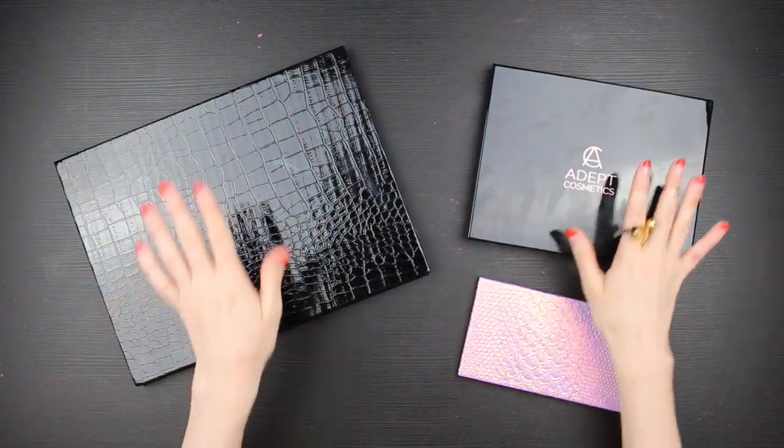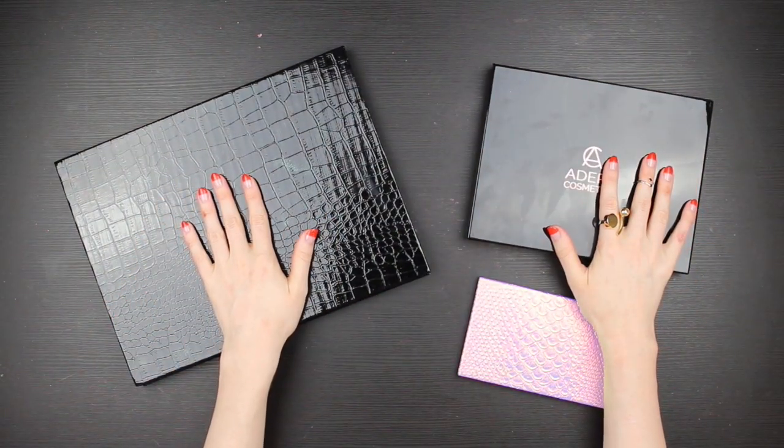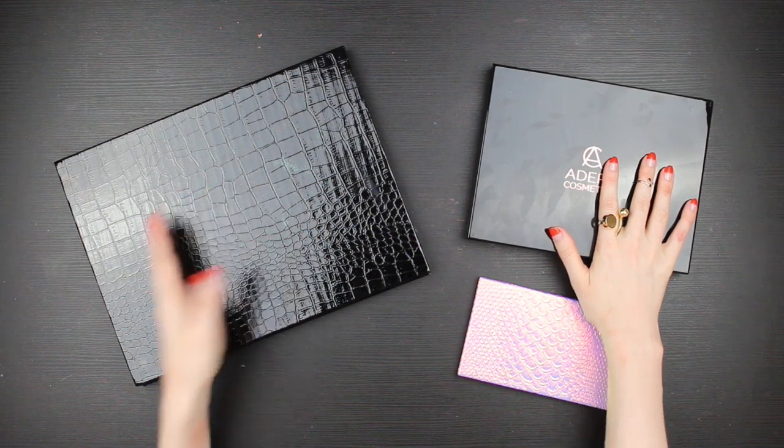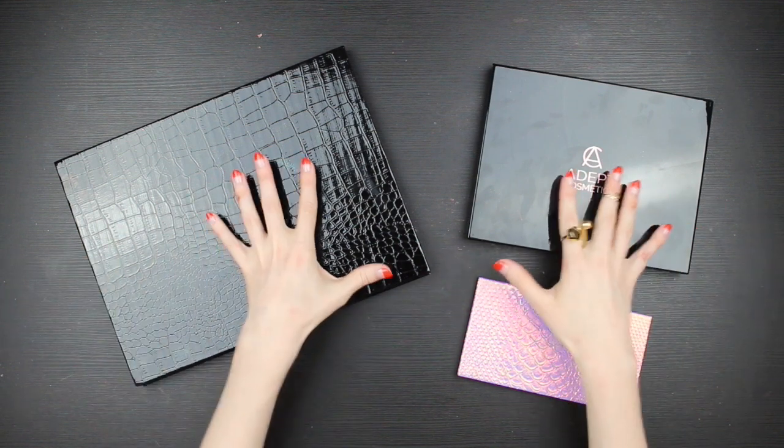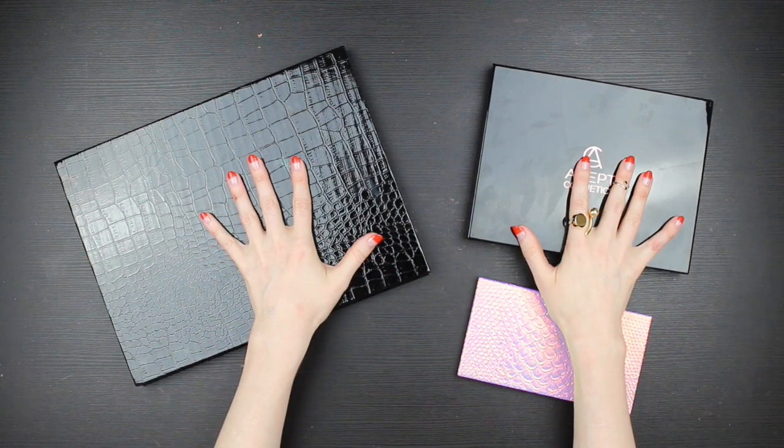So I'm going to pull out my singles and just start playing around. All of my single eyeshadows right now are in these 2 Adept palettes. And I do have some other magnetic palettes in my life that are currently empty because I moved all of my eyeshadows into these 2 palettes.